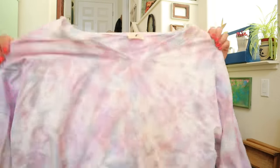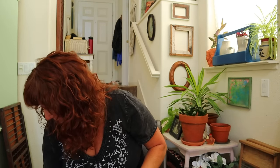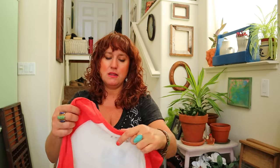This I bought for myself. It's Peach Love, the comps were not so great on it. So I'm like, I want that for myself. A boxy tie-dye comfy sweatshirt. Yes, please. This is a Lucky Brand. You guys, Lucky Brand's been selling for me again. I've sold a lot of Lucky Brand this month.